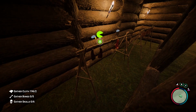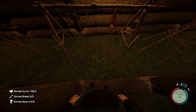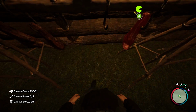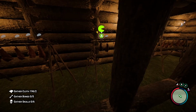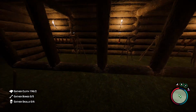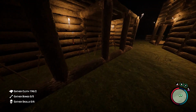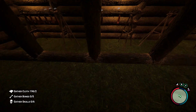I may put some sticks down here, but it'll just be for show. Put a little fire on the ground under it. I don't think it'll cook it like that. It has to be in the fire to cook. But I think it'll look pretty cool if there were little stick fires under each drying rack.